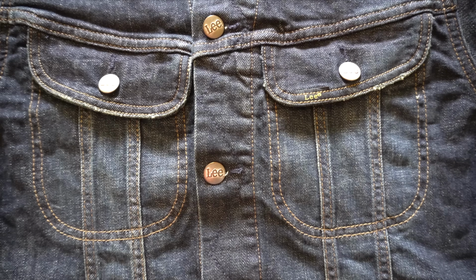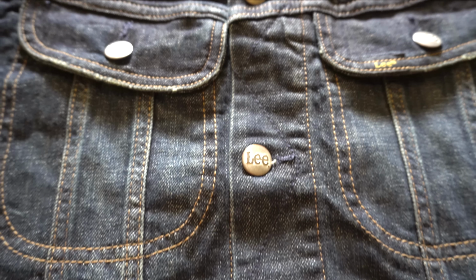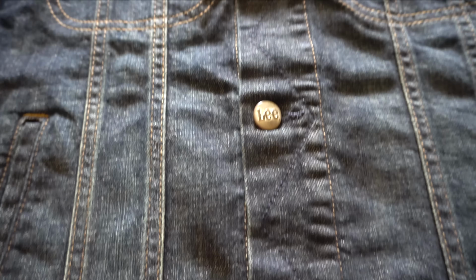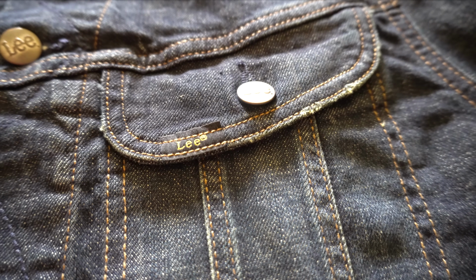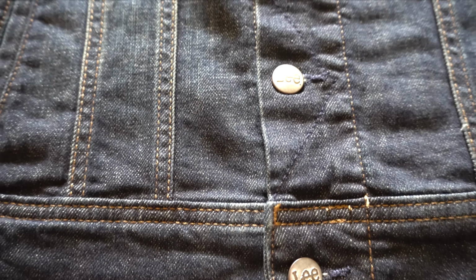For the features, it has a slanted yoke across the chest, which is something you don't often see in denim jackets. Because of the slanted yoke, the chest pocket flaps are slanted as well. It has a straight seam from the chest to the waist. On the left chest flap, you see a small Lee patch, and on the hardware, there's a very noticeable Lee engraving on all of its buttons.